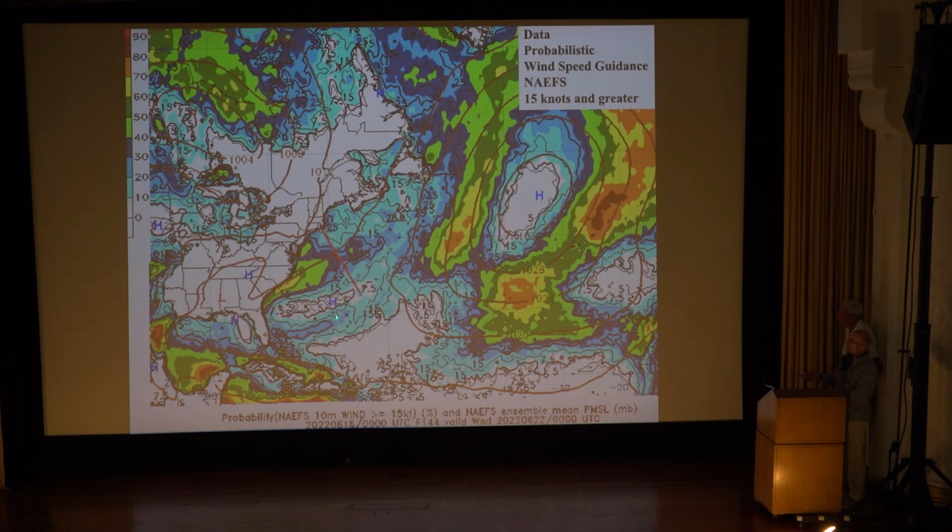And this is on our website, and you can actually choose a variety of these. That's that high right in there, and there is Bermuda. And there's the southwesterly flow. So there's 50 models contributed to this. And there's a high enough probability of conditions to be significantly less than 15 knots along that ridge axis.